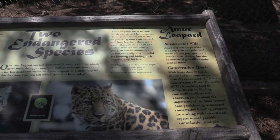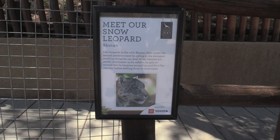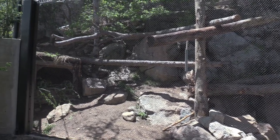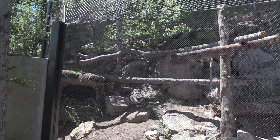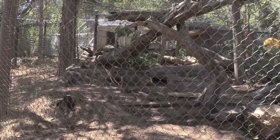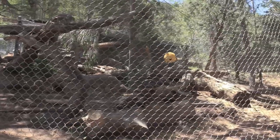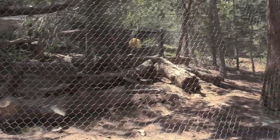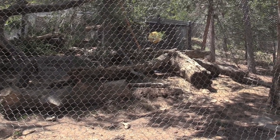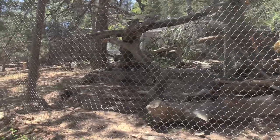All right, we got a mer leopard and snow leopard. Our snow leopard's name is Bhutan. What is this? All right, so mer leopard viewing area. It says they are working on fixing it up. So I'm looking and I do not see anything in here at the moment. So probably still in the back. So as this is basically on the main pathway, I will check back a little bit later.